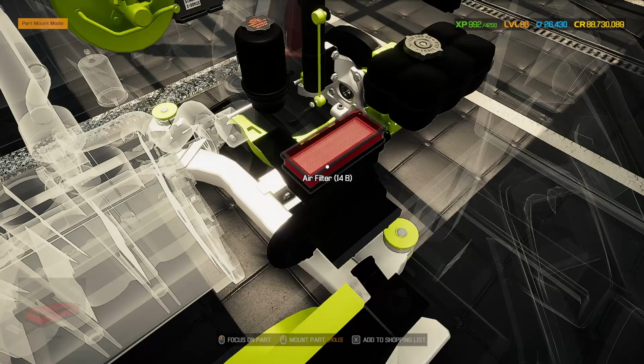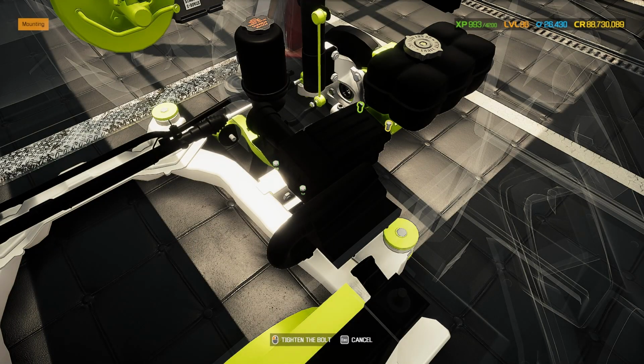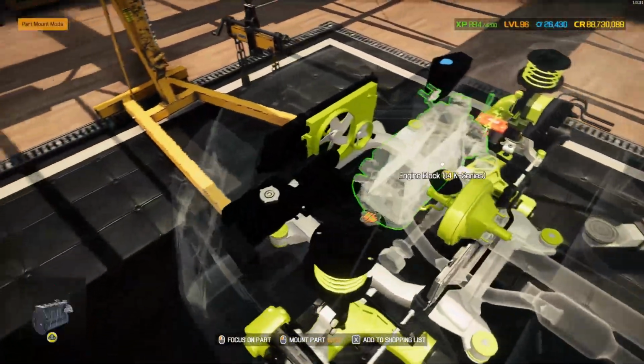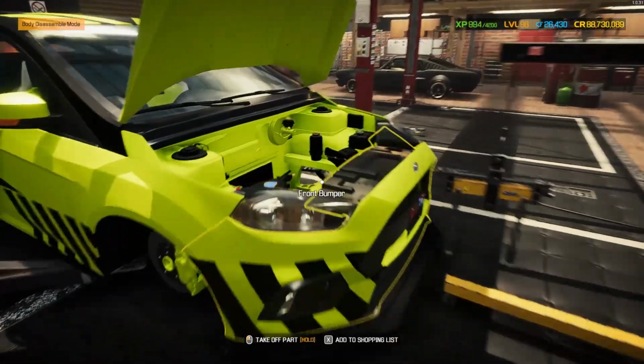Air filter in its performance red. And then an air filter cover on top, just in a lovely black again, with some white bolts finishing it off. I think that's everything from the engine bay. Quick spin around, make sure we've got everything. Does look like it. So let's take a step out and have a look in.